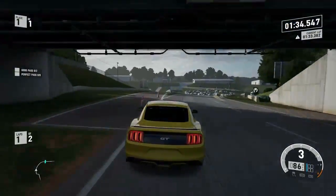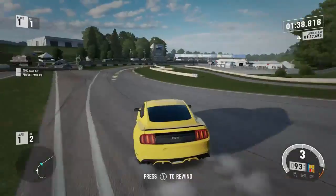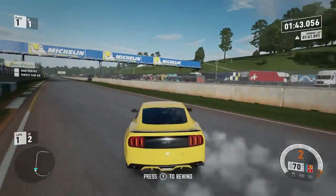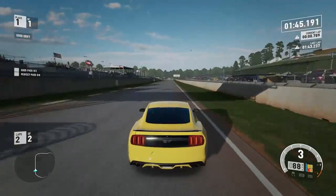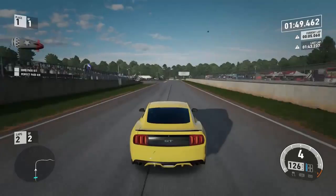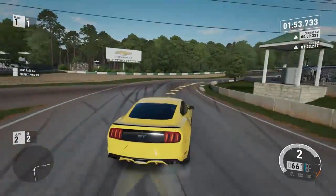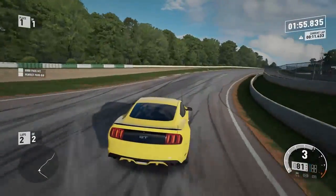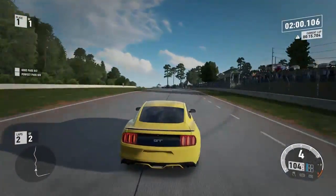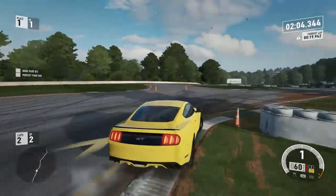Just hauling ass though. As soon as you get on the gas, now we're hauling grass. As soon as you get on the gas, this thing's just gone, man. No rear spin. I understand with a lot of cars it's a nostalgic sports car feel, but an all-wheel drive Mustang or Camaro, even a ZL1 or something, would really be an absolute monster, man.